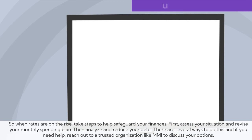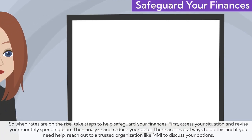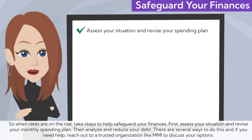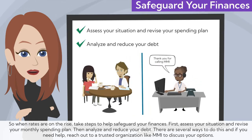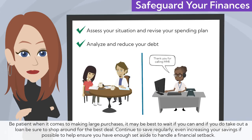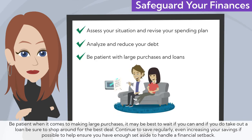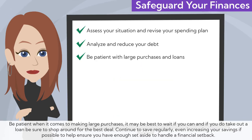So, when rates are on the rise, take steps to help safeguard your finances. First, assess your situation and revise your monthly spending plan. Then analyze and reduce your debt. There are several ways to do this, and if you need help, reach out to a trusted organization like MMI to discuss your options. Be patient when it comes to making large purchases. It may be best to wait if you can, and if you do take out a loan, be sure to shop around for the best deal.